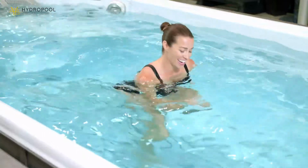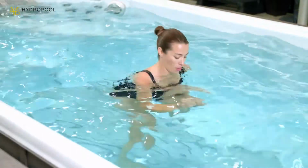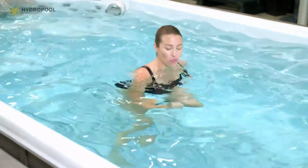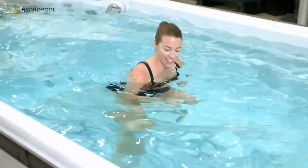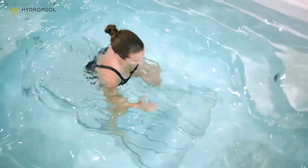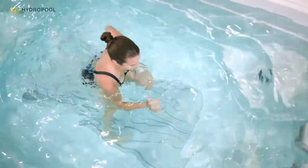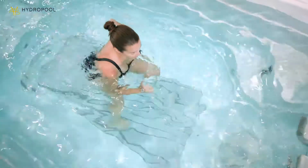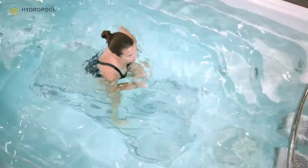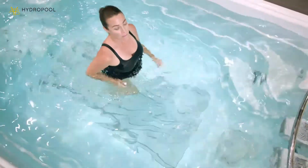Arms are pumping. Feet are bouncing off the swim spa floor. Notice how much nicer this movement is in water than on land. Joints are supported. Resistance of the water helps build strength. Good, keep it pushing. Last 3, 2, and 1. Great job.